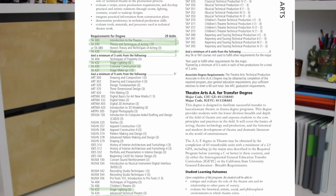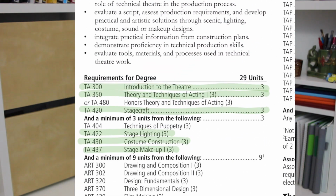So for instance, with Notability, I'll use it in my school for importing PDFs that I need, maybe my requirements for graduation. So this is the catalog for my graduation requirements. You can see on this PDF that I highlighted it green, and that means I already took the class. And then I have other PDFs where if it's orange, that means I'm in it. If it's purple, that means I need to take it.